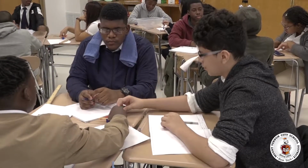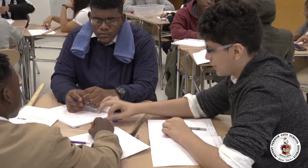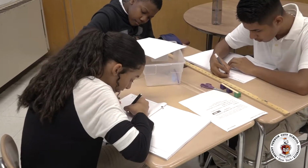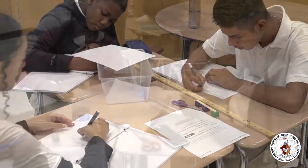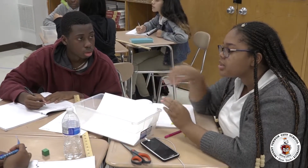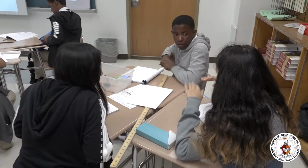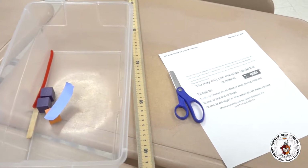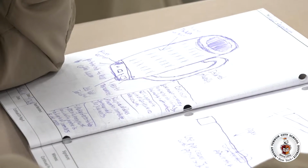A STEAM education exposes your child to real-world problems and initiatives. The four C's, creativity, collaboration, critical thinking, and communication, are embedded into everyday pedagogical practices.